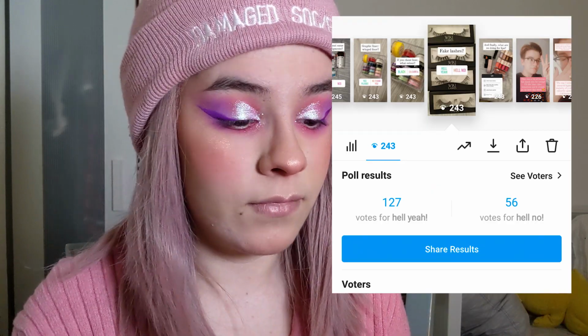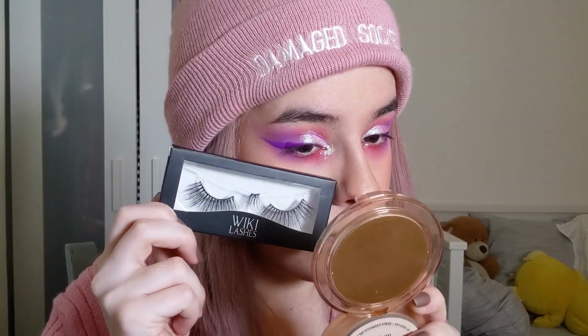I asked you guys if I should use fake lashes or no, and again, y'all seem to be all for it. So I've got all my pairs of lashes here, and I'm thinking something a little more soft, although none of these lashes are soft. They're all very, very bold. This is Liv from Wiki Lashes, and I'm thinking this is gonna fit the vibe. I mean, these ones could too. These are Francesca, but I want Liv. I want Liv.